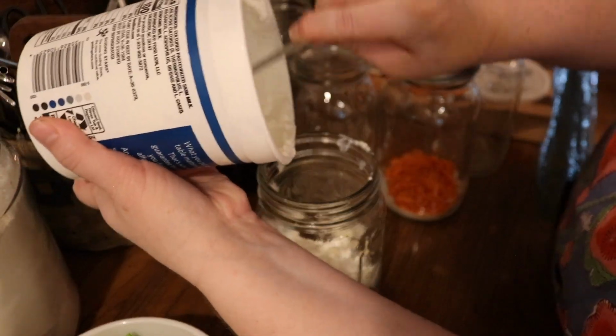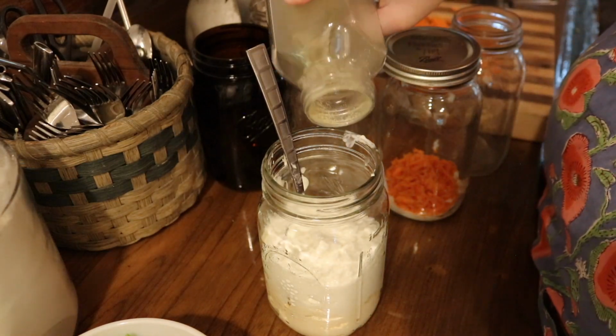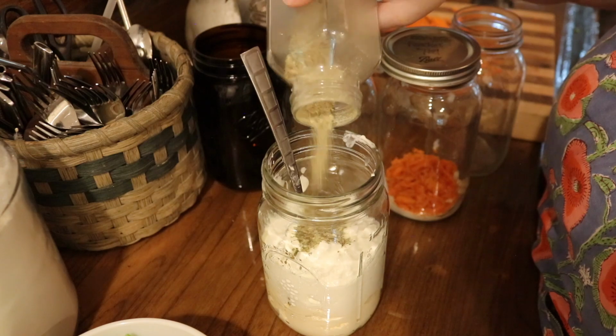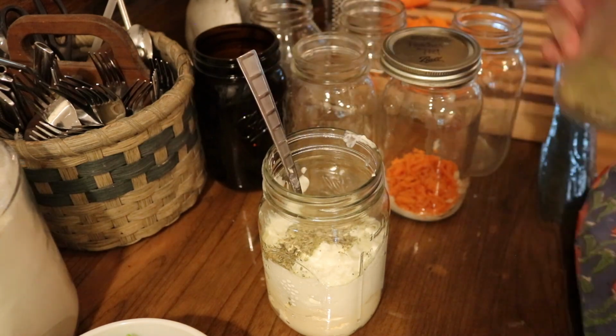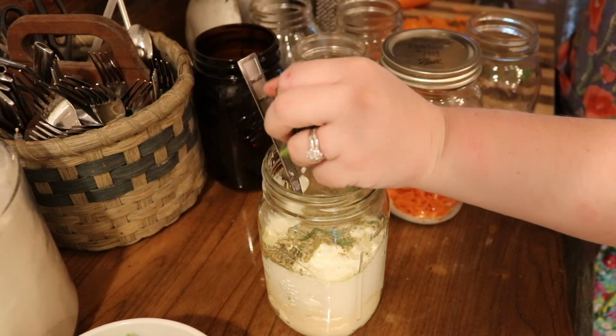I love finding ways to make simple swaps to create cheaper and healthier food for my family. We've also used this dressing on sourdough tortillas with grilled chicken and fresh greens, and it is so good.